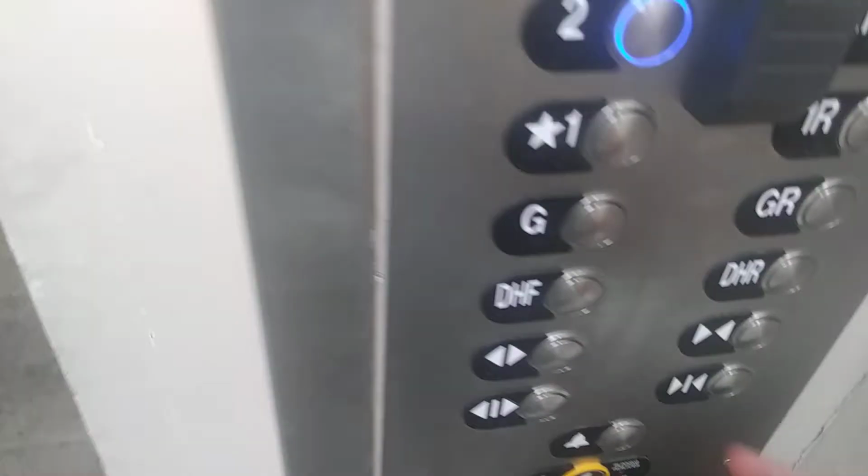And my camera's losing focus. It's an old GAL elevator door track. Interlock. Look up to two.